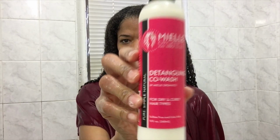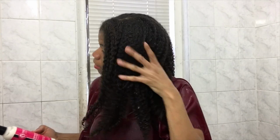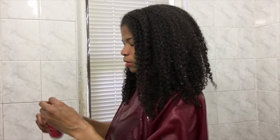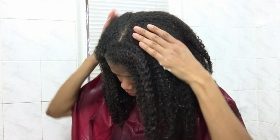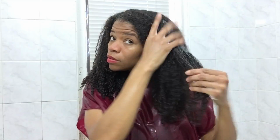So now I'm going to use the detangling co-wash as my conditioner step for detangling. Normally what I do is use a conditioner at this step. And I'm feeling my hair here now just to assess it after having washed it with the Babassu conditioning shampoo. And I'm recognizing that it does feel a little rough, but not as rough as it did when I finished washing my hair with the Brilliant by Abena. So it's definitely a gentle cleansing shampoo.